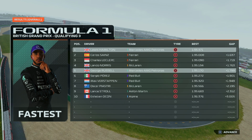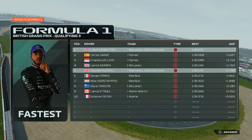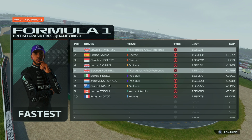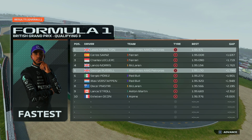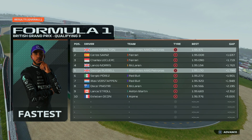So it's going to be a Ferrari 1-2 going into the race. Carlos Sainz on pole, then Lando Norris is going to be third ahead of George Russell, then the 2 Red Bulls, followed by Piastri, Stroll and Ocon. Let's find out how we can do from the back.